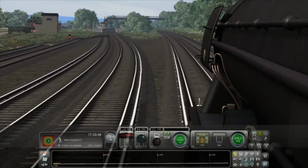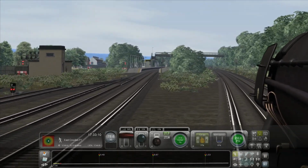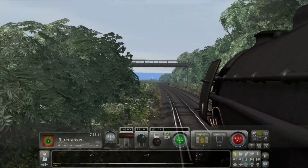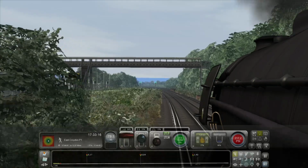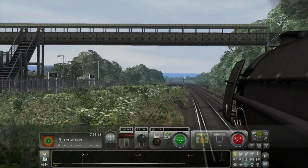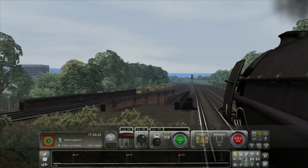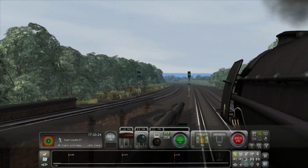Yeah, that's better. They got the slow lines via Redhill, which is very nice. And we're on what's known as the quarry lines, which is the fast line. So there we go. Which means at some point, just around the corner here, we're going to dive into the next tunnel on the route, which is awesome. Got the green signals, which is lovely.